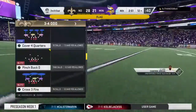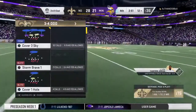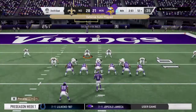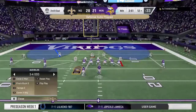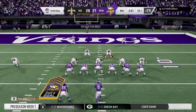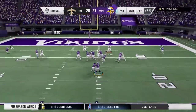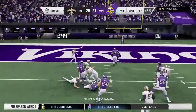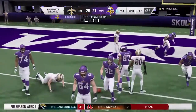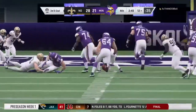Now, hold on here. We do have a flag down. So let's see what this is about. A crucial penalty there as the hold backs him up for another 2nd and goal. Now a fake on the give here as they try the run-pass option. And that is incomplete. A lot of force bearing down on him there. He could not hang on.